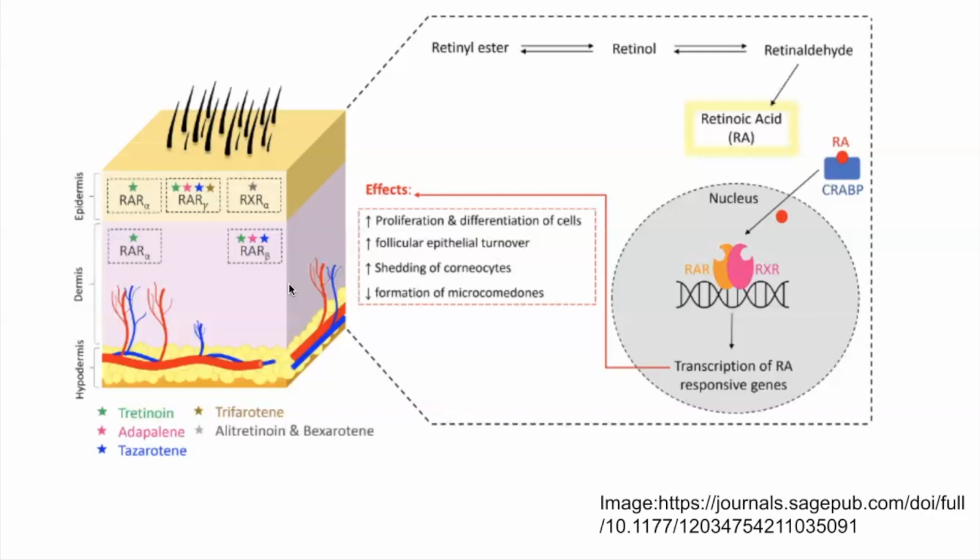And there has been some support for trifarotene having a lesser side effect profile. The reason being is it acts very selectively on retinoic acid receptors only located in the epidermis, where it has its focal impact on acne. As such, we can see here that receptor subtypes carry different affinity levels for various topical retinoids, which results in differences in their potency, tolerability, and efficacy of each topical retinoid agent.